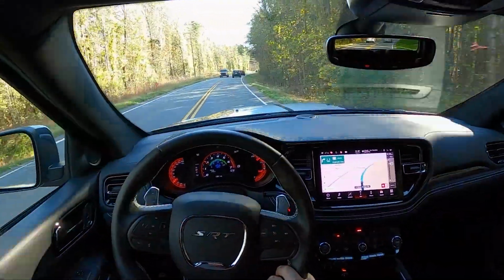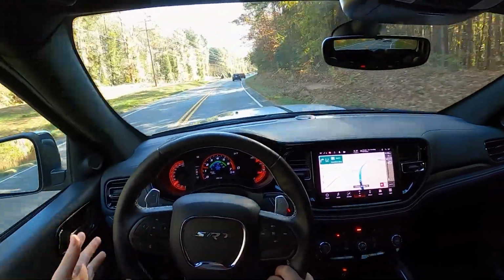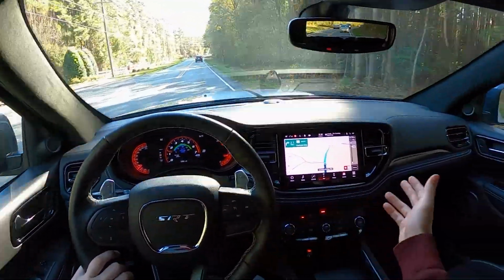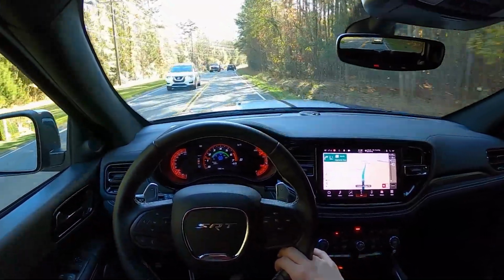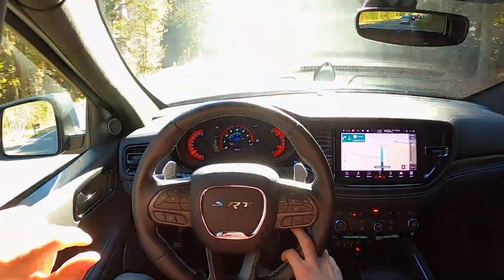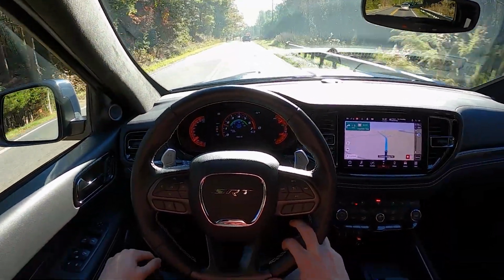But the way they've managed to take all of this power and make it so usable and livable, that's what I think Chrysler does really, really well. And that's showcased better here than ever in the Durango product. Obviously, fuel economy is horrendous. Been averaging 12.8 miles per gallon so far this drive.